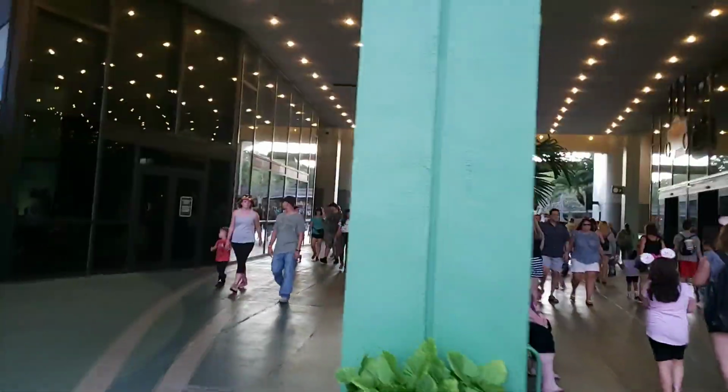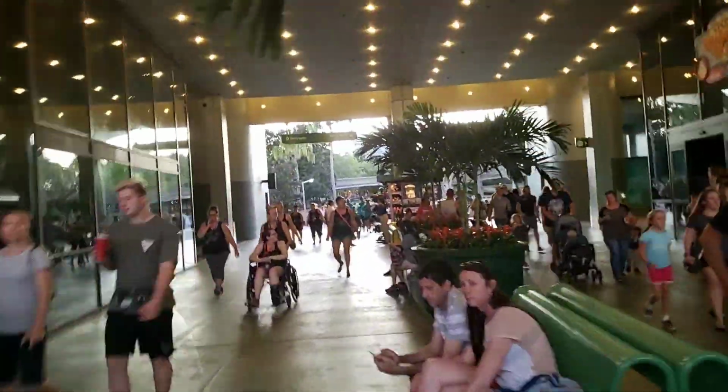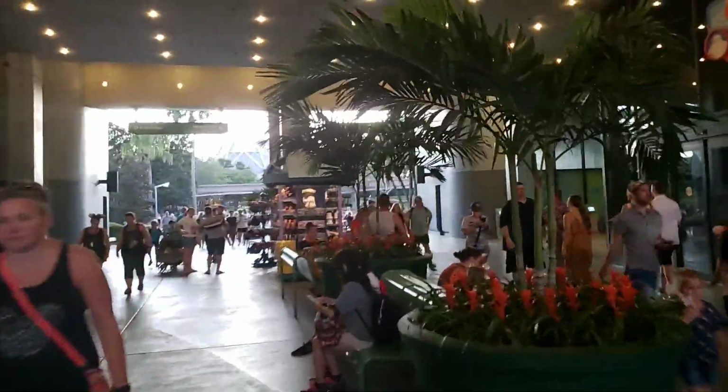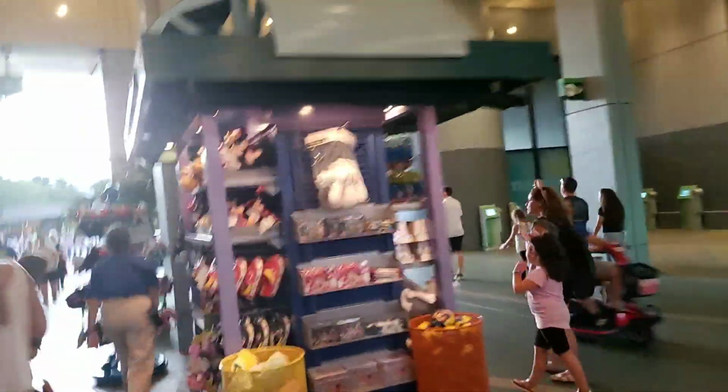So we're gonna walk this way. We're gonna walk towards the Land Pavilion. This park is amazing. I love it.